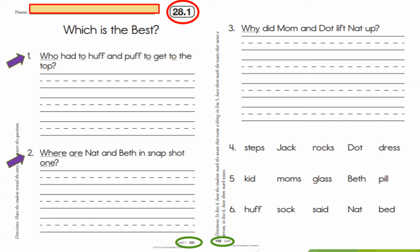Number 2. Where are Nat and Beth in the snapshot 1? Remember to answer your question in complete sentences. Sentences start with a capital and end with a period. Number 3. Why did Mom and Dot lift Nat up? Remember to answer your question in complete sentences. Sentences start with a capital and end with a period.